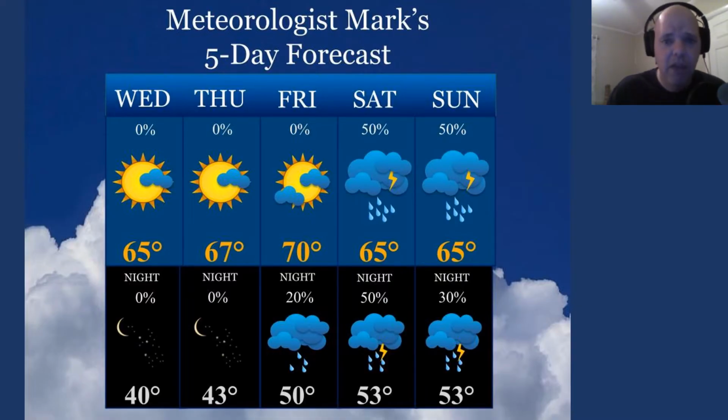Checking out our 5-day outlook, nothing trivial in our forecast either. Wednesday, Thursday, and Friday looking great. We'll have a few more clouds floating across the sky on Friday, but other than that, things are looking good. Highs generally in the 60s. Overnight lows generally in the low 40s, climbing to around 50 by Friday night with clouds and a few showers around.